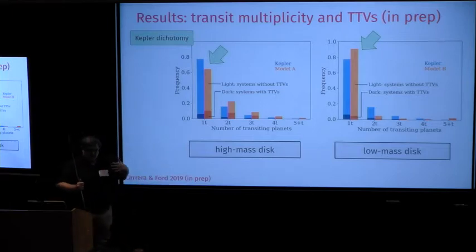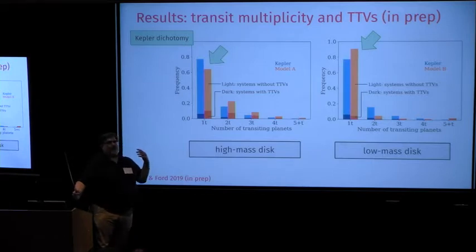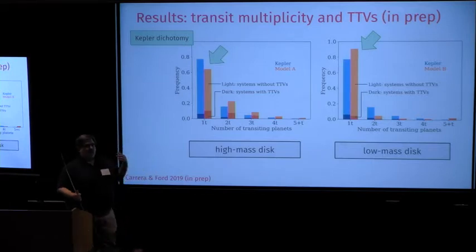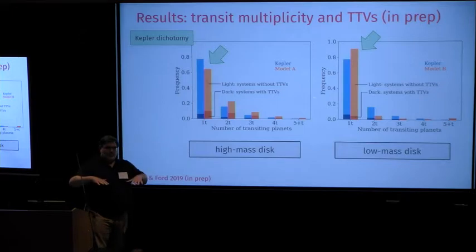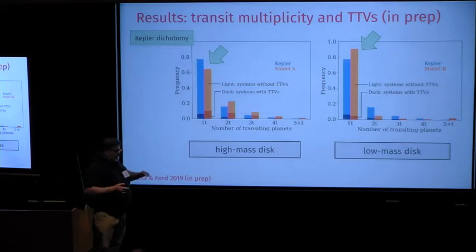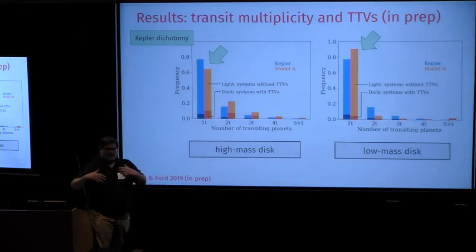That's the Kepler dichotomy. As a quick reminder, the Kepler dichotomy is an apparent excess of single transit systems compared to what you would expect if you took all of the multiple systems that we observe and just reoriented them and observed them from different angles. So the excess is in part due to the fact that there's a distribution of simulation outcomes. Some systems are dynamically hot, have high inclinations, others just happen to be flatter. So the ones that we perceive as multis tend to be from the cold, flat tail of the distribution. But most systems are actually dynamically hot, like the simulation that I showed you.